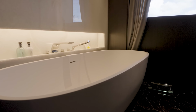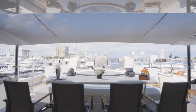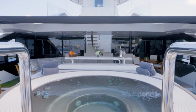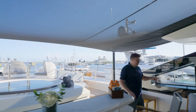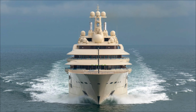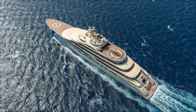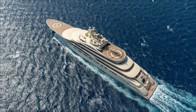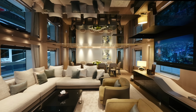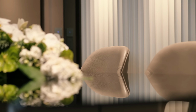Let's get into the money, because this is where things move from wow to okay, that's insane. Most estimates put the build cost of Dubai in the $400 to $500 million range. Some sources lean closer to the lower end. Some round up toward the iconic half-billion number. Either way, we are talking about a one-off project that easily sits in the same financial universe as the world's most expensive superyachts. But the build cost is just chapter 1.